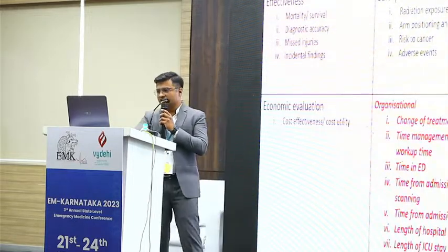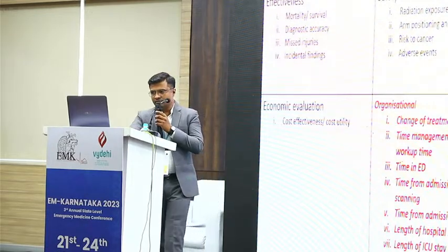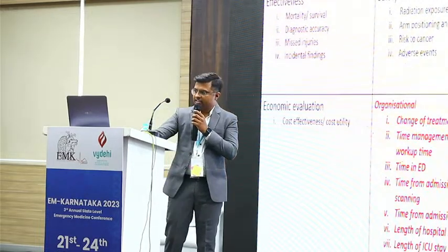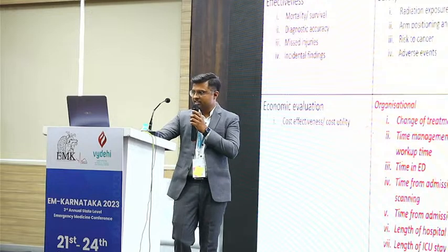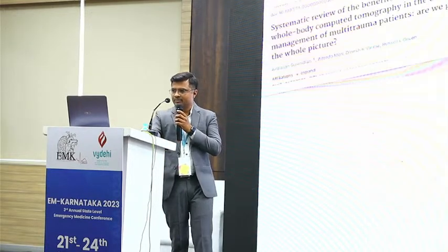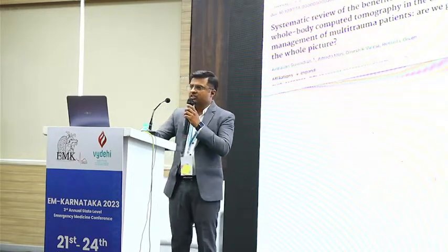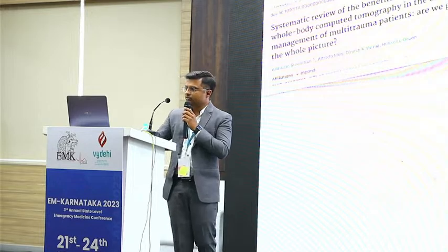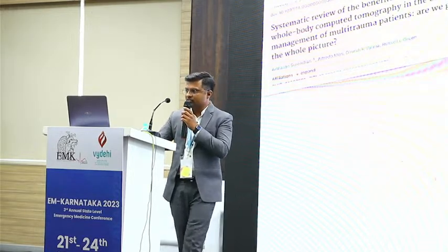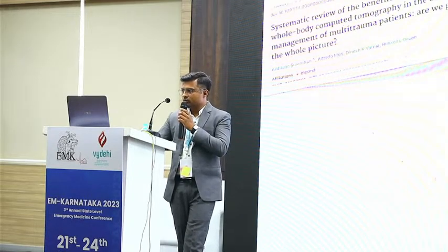Coming to the last one, organizational, here we mainly look at the change of treatment, time management, time in the ED, time from admission in the ED to the CT scanning, ED to OT, and the length of hospital stay. We will tell this with two standard studies. The first one is the systematic review of the benefits and harms of whole body CT in the early management of multi trauma patients.